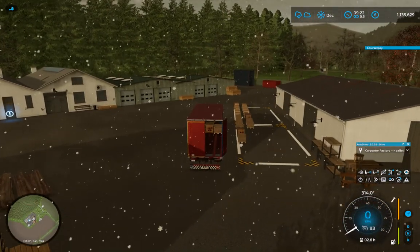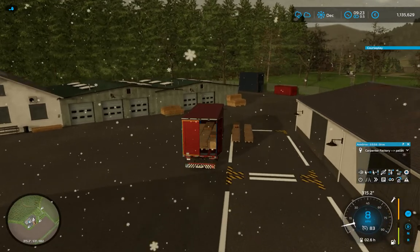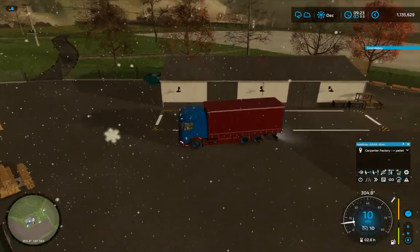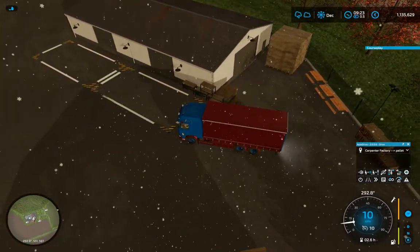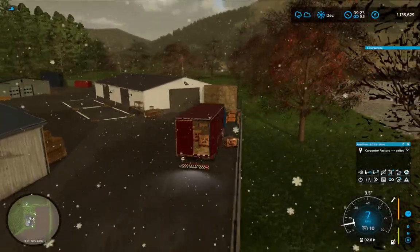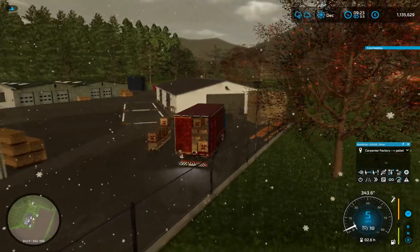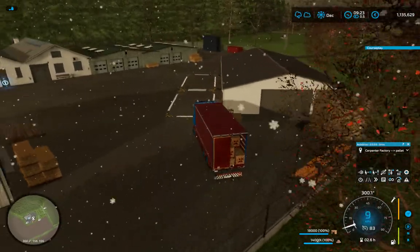Let's go ahead, just load up some stuff over here, don't I? No. Wood chips over there, actually. So grab them wood chips. Wow, so slow. Wood chips can go straight in the storage. Okay, let's unload that and load them all again. Okay, put that on. Turn the unload off.